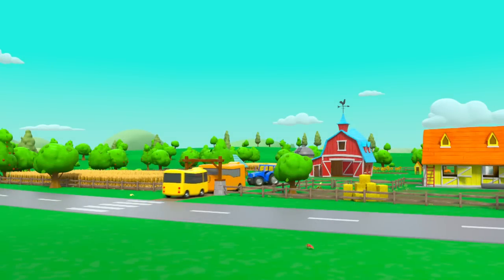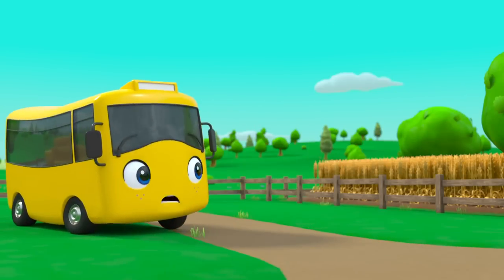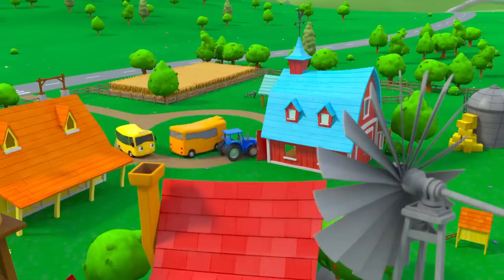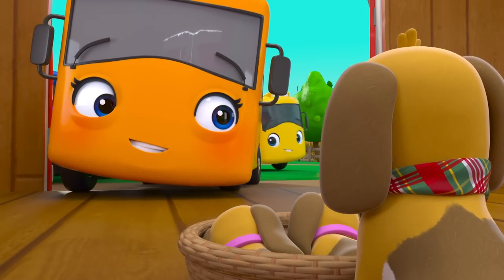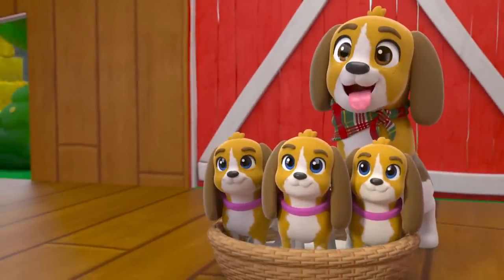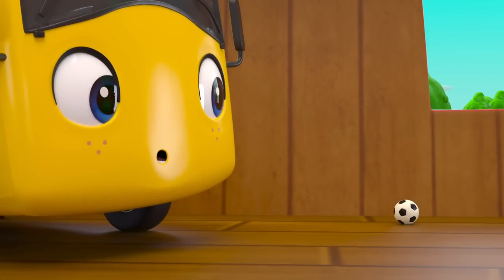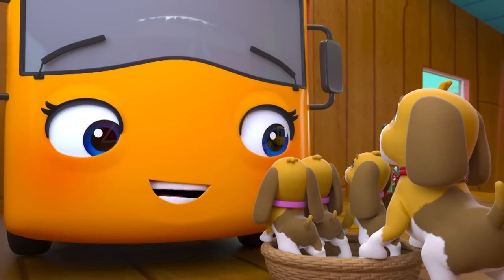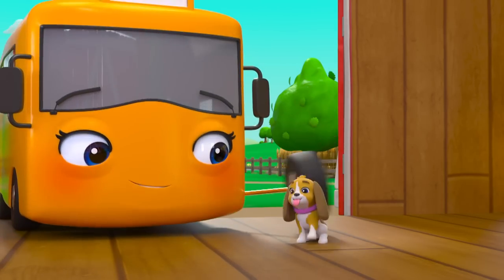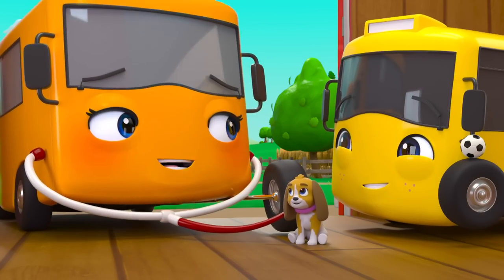Buster and Mommy Bus are visiting Terry's farm today. Wow, the farm is so cool. Buster is so excited. Oh, look, an adorable litter of puppies. How cute. Buster has spotted a soccer ball. He loves soccer. Mommy Bus is here to check that all the puppies are healthy, but Buster has other ideas. He wants to go and play some soccer on the farm.